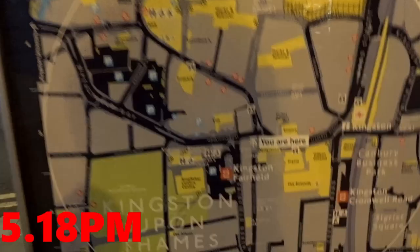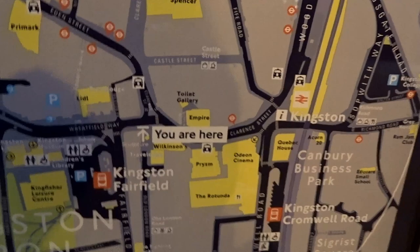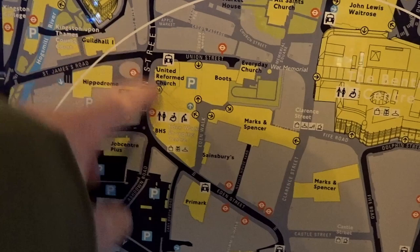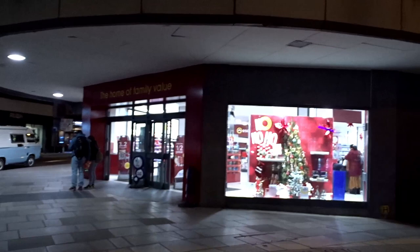So this is where I am, right there, the old London Road. I was around here somewhere, coming in about here before, what I showed you earlier on. So I'm going to make my way into Wilkinson's and then take the bus, 71 bus, home. I'll speak to you in a bit.